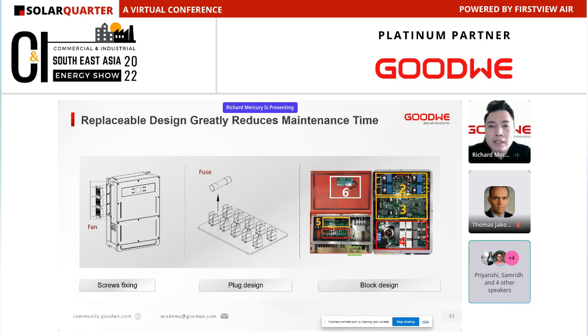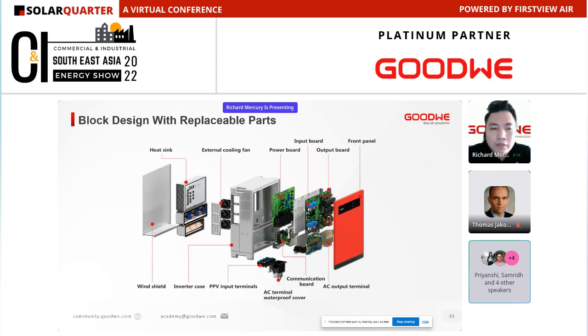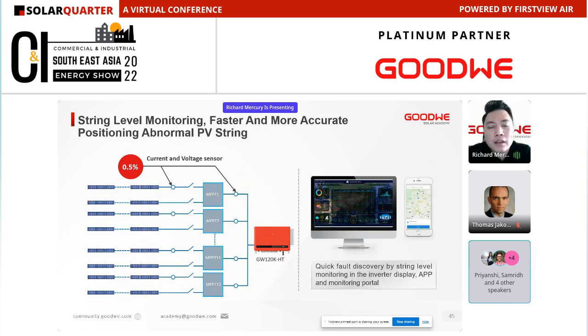And then the replaceable design. You can see the screw fixing, the plug design, and also the block design inside our inverter is plug and play. This is the inside of the inverter, from the heatsink and external cooling fan to the front panel. So when it comes to after sales, you need not worry because it's plug and play. And then string level monitoring is faster and more accurate. If you have a fault or need to repair, it comes with accurate detection only with the app and monitoring portal. We have system monitoring at SolarGo.